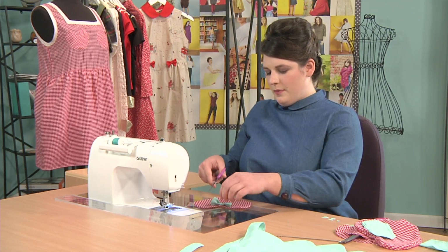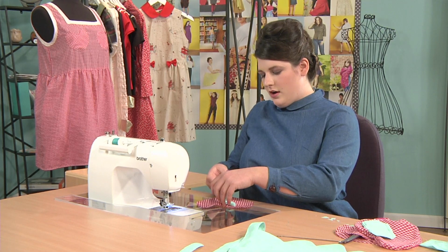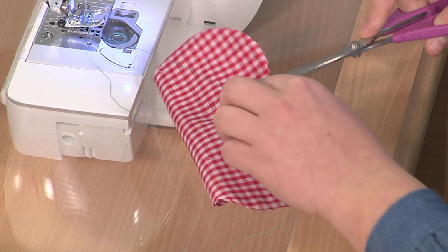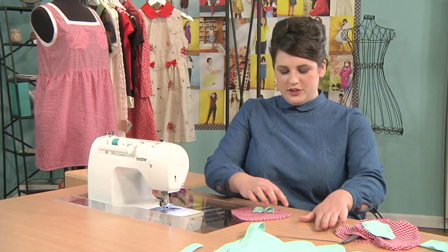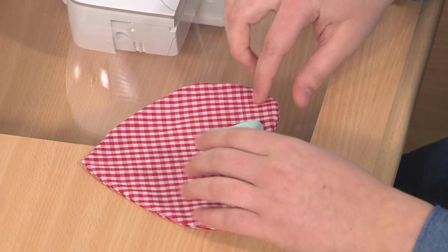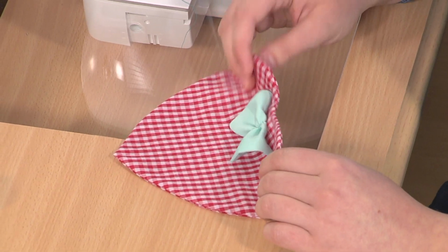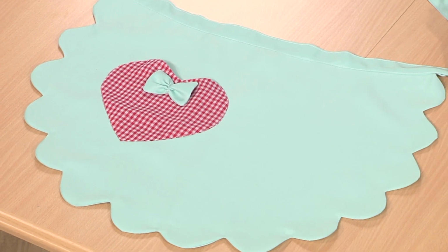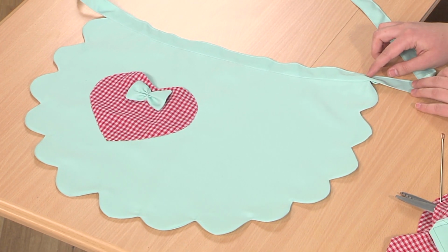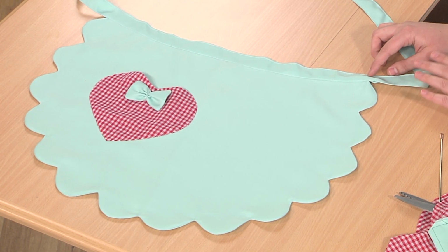Now that I've got my bow on there, once you sew it onto the apron, because there's that open seam there, you're going to just sew right over it and nobody will ever even know. So let's take a look at this apron. What I did was I added a straight seamed waistband to it. So it's super easy, it's for anybody.